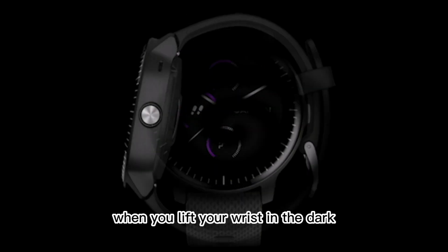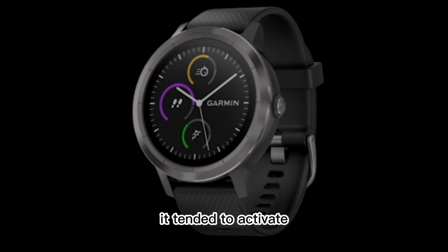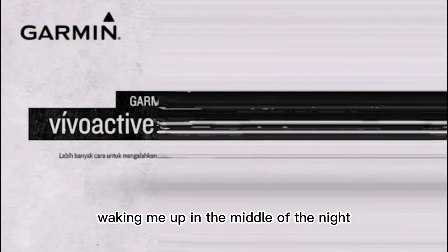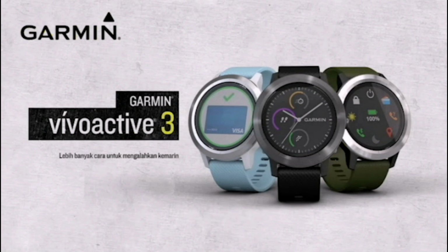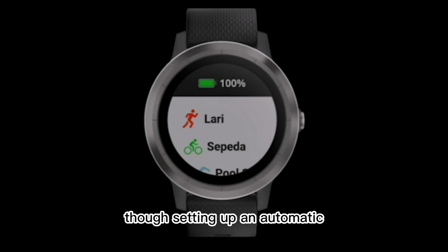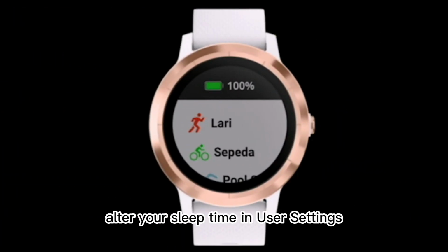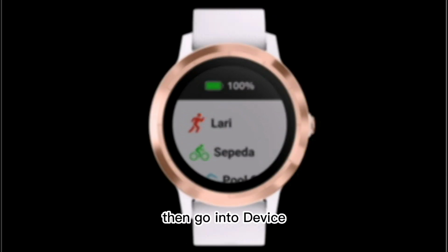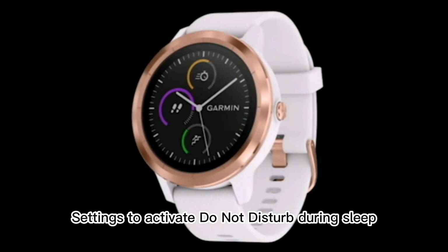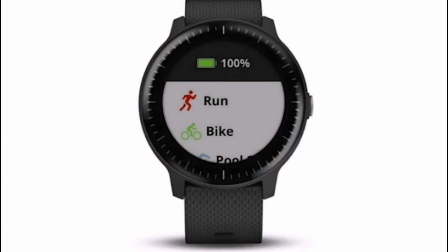When you lift your wrist in the dark, the screen illuminates, however it is very sensitive. When I wore it in bed, it tended to activate, waking me up in the middle of the night. Fortunately, you can simply put the gadget into Do Not Disturb mode, though setting up an automatic schedule is a bit of a pain. In the Garmin Connect app, alter your sleep time in user settings, then go into device settings to activate Do Not Disturb during sleep. Even so, once you've set it up, the Vivoactive 3 is a dream to use.